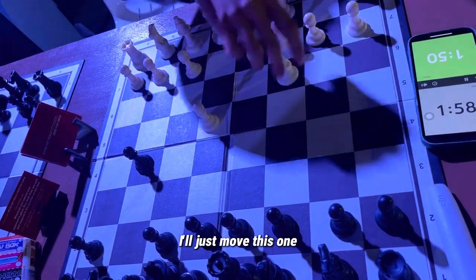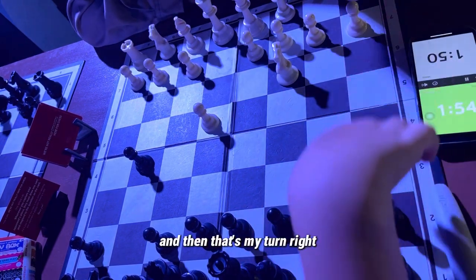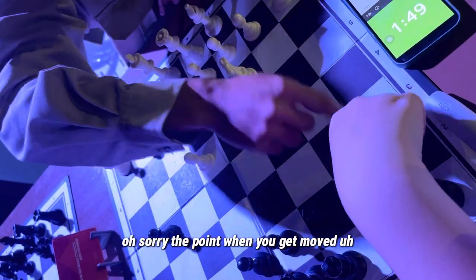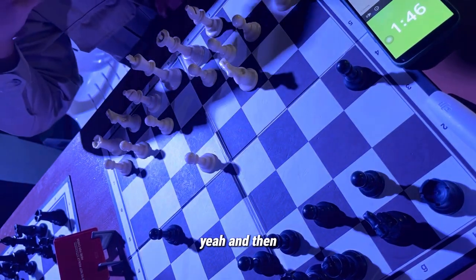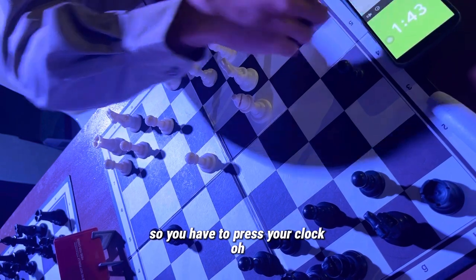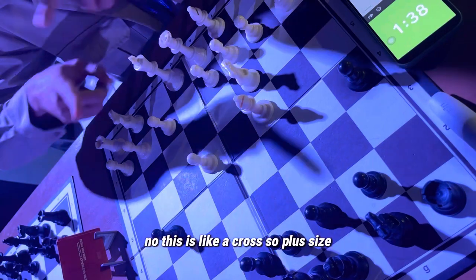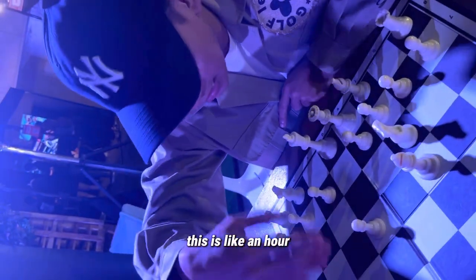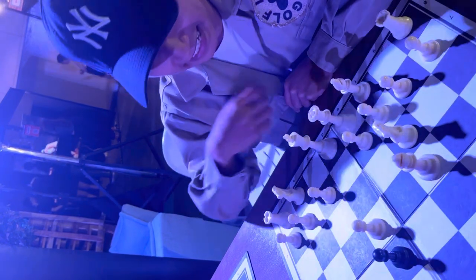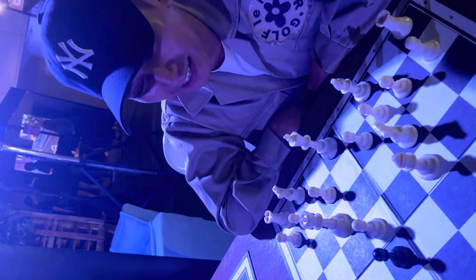Alright, I'm just gonna move this one. That's my turn, right? Yeah, so you move and then you hit the clock. Oh, sorry. The pawn only can move forward. Okay. Yeah. So you have to press your clock. Oh! Yes. This guy goes diagonal, right? No, it's like a cross, so plus sign. So for front and back, left and right. This is diagonal. Let's see, okay. I'm gonna do that. Okay, then. Your turn. Just move here. Wow.